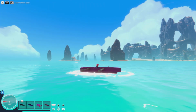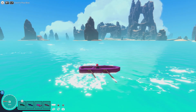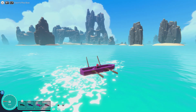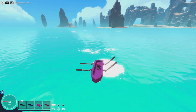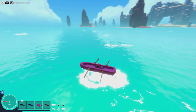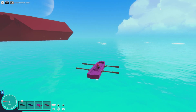I don't know why it took me as long as it did to build a rowboat, but eventually I built a little rowboat. It just paddles forward, and if you want to turn, it'll just paddle one side at a time. It's very simple, but uses a little bit of logic for the extra controls. And it's just a little rowboat. Enough said, right? Everyone needs a little rowboat.